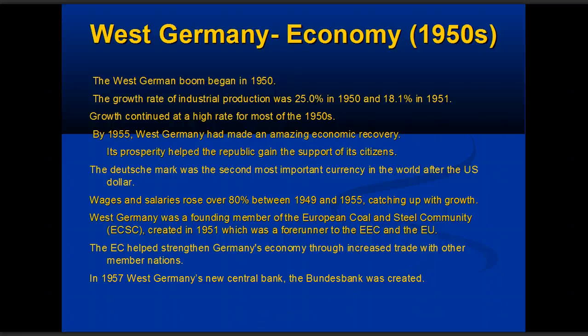One of the other major factors that was coming in there was the fact that West Germany was beginning to integrate itself into Europe. You got the beginnings of what became known as the European Union that we know today, but was known as the EEC, or the European Economic Community, from 1957 onwards. But before that, the founding agreements that got the ball rolling were the European Coal and Steel Community, created in 1951, and the European Economic Community and the Atomic Union, later on in the 50s as well. 1957, this was a key thing. West Germany's new central bank, the Bundesbank, was also created, a bit like the Bank of England.